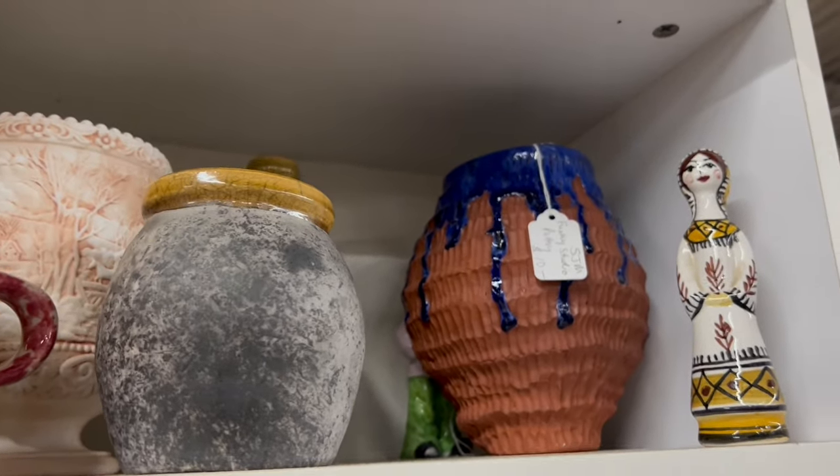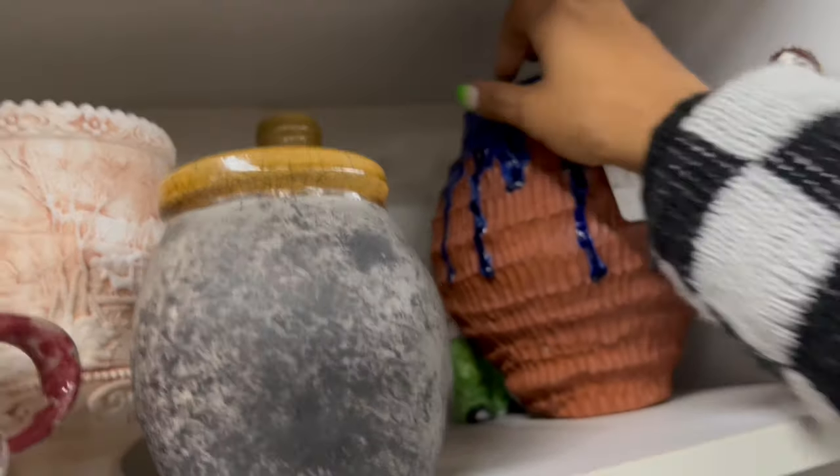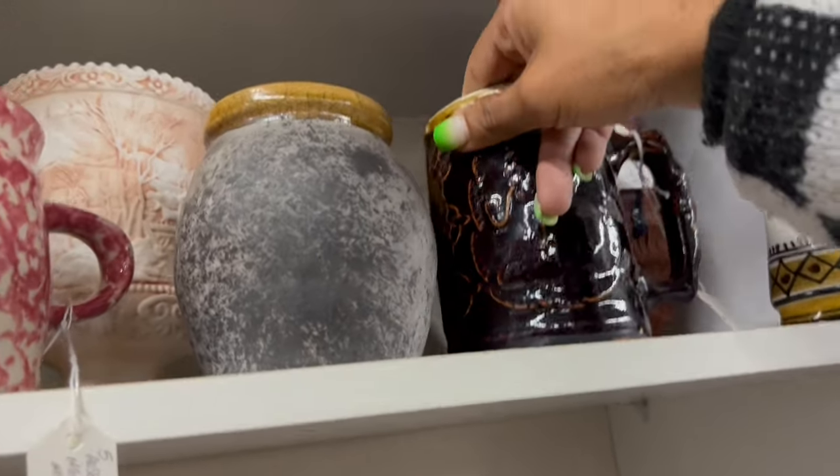Although I will say I've gotten pretty lucky recently. Like a lot of this stuff I picked up, I'm like, oh, I don't know what this is, and I'm not gonna Google it, I'm just gonna buy it, and it's been something special. This is really heavy though. That's one thing that kind of turns me off. I don't want a buyer to have to pay more than the cost of the item to ship it.